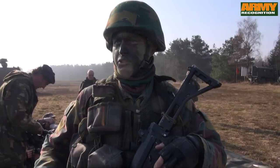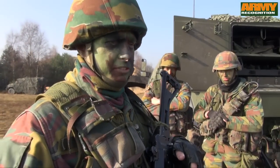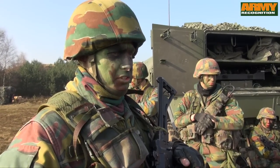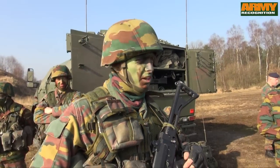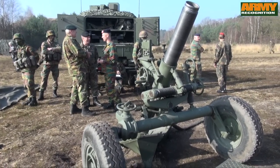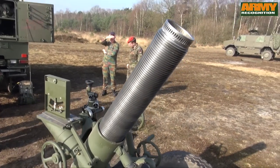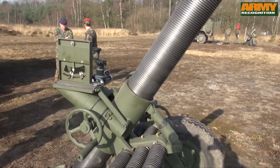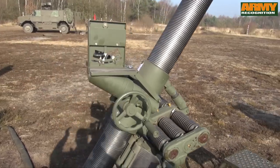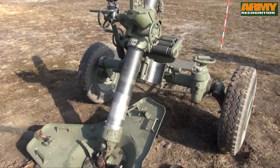Hello, I'm First Lieutenant Janssen, platoon commander of a mortar platoon. There you can see a mortar, 120mm. It's a very light artillery piece, and that's one of the biggest advantages. We are very light, very maneuverable. We can be placed virtually anywhere where bigger artillery pieces can't reach.